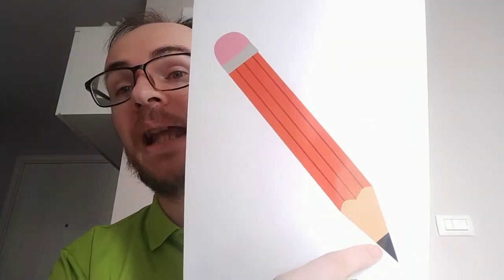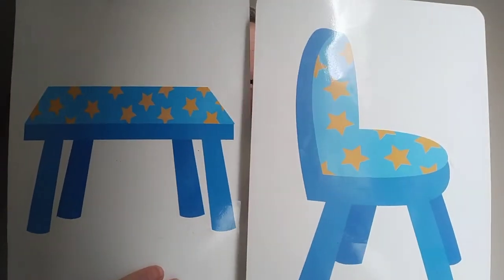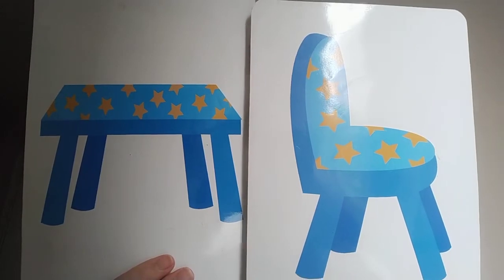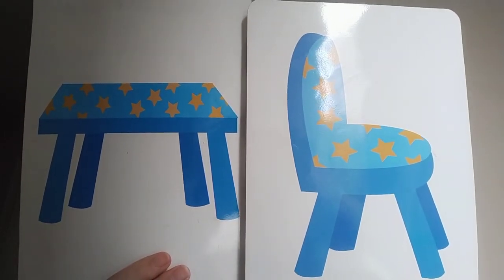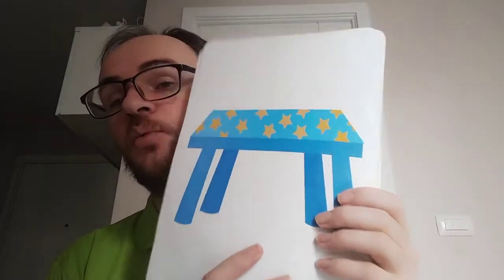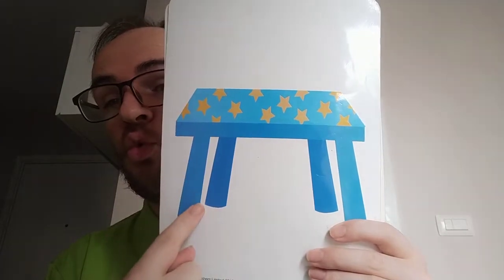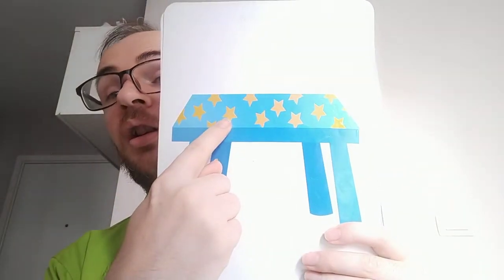and black. Excellent. So, can you tell me which one is the table? Table. Perfect. This one is the table. And it is blue and yellow. Very good. Well done.